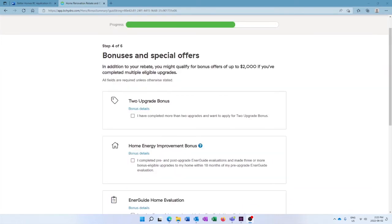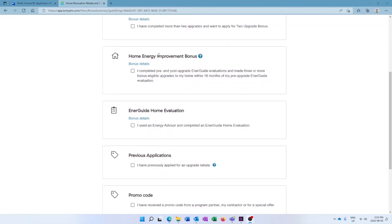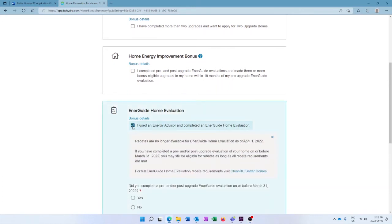Next. Now step 4 is about bonuses and special offers. So in addition to your rebate, you might qualify for bonus offers of up to $2,000 if you've completed multiple eligible upgrades. So you could have a 2 upgrade bonus where you've completed more than 2 upgrades and you want to apply for the 2 upgrade bonus. Or a home energy improvement bonus: you've completed both the pre and post upgrade EnerGuide evaluations and made 3 or more bonus eligible upgrades to my home within 18 months of my pre-upgrade EnerGuide evaluation.